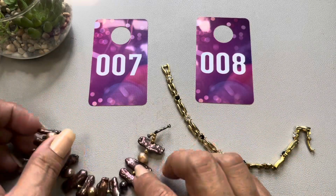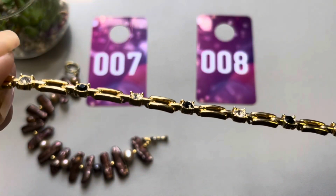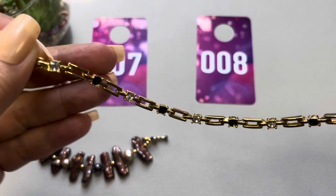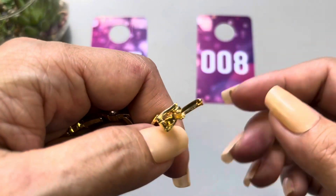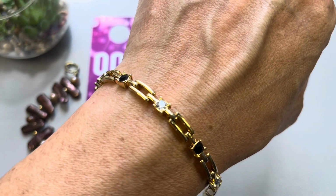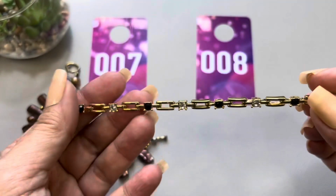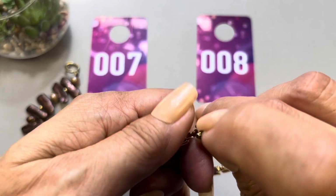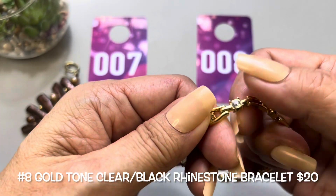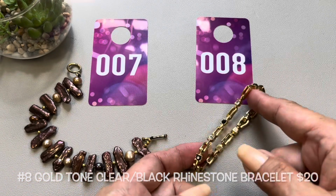And then the next one is a vintage gold tone bracelet. This one has a fold over clasp. This has black and clear rhinestones in between those rectangular links. Here is the fold over clasp. This one here is number 8, and it measures in at 6 3/4 inches. And yeah, I would connect them and place them on the manual to measure that way, because I noticed that when you measure it lengthwise, it's a little different. So we have this here. This I love. It's very classic. And that one is number 8.